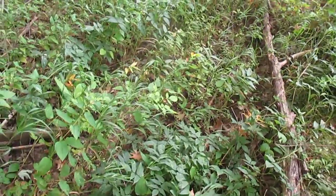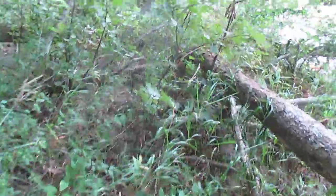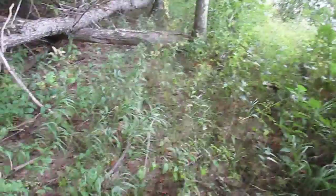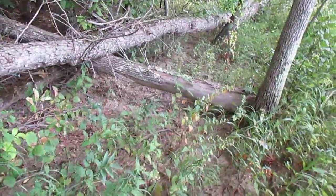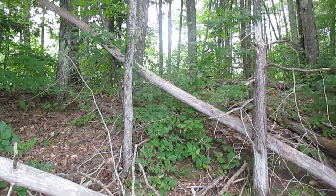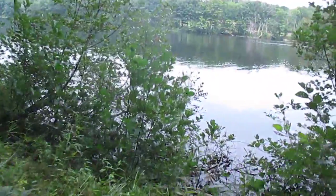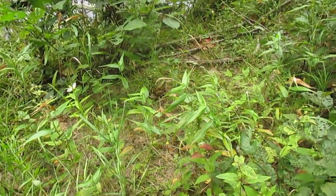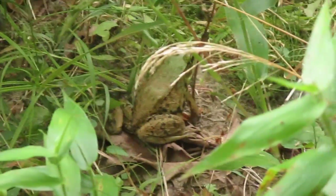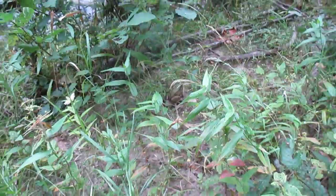Okay. Wow, there sure are a lot of wild potatoes. I found one plant last time and I got excited. Now I'm realizing that there is a lot more. Oh, there goes a, what is he? I think it was a chipmunk. He's gone now. Oh, there's a big frog. So yeah, just another wild edible. I don't know if you would call an animal a wild edible, but it is wild and it is edible, so why not?